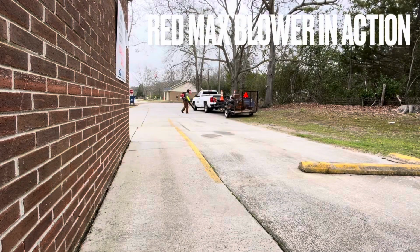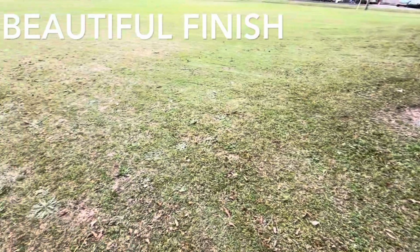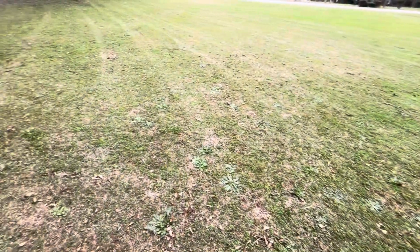Guys, that's going to pretty much do it for this one. As you can see, I got the Red Max in action, getting that parking lot pretty much cleaned up and blown off, and pretty much making it look pretty good for the customers. And we're going to get out of here. Like I said earlier, I did take the blower and go back to those ditches and clean them up just a little bit more, and made it pretty much neater because of those weeds. They were just pretty much thick and overgrown, but we got it taken care of. It was just time for it to be done. It hasn't been touched since last season. As you can see, a very nice finish here. Got it done, and in 2 weeks from now, get back on it again.